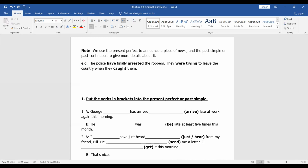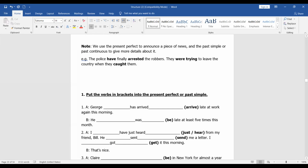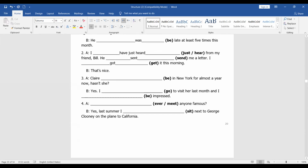from my friend Bill. He sent me a letter because he already did this. He sent the letter. I got it this morning because I've already received it, and that's it. Claire be in New York for almost a year now, hasn't she? She's still there. So it's happening up till now. So has been.